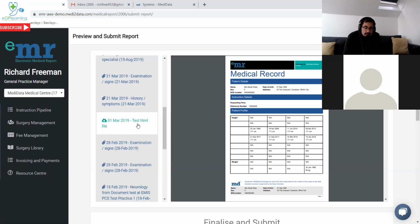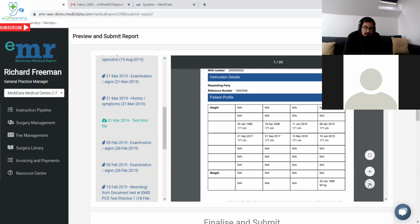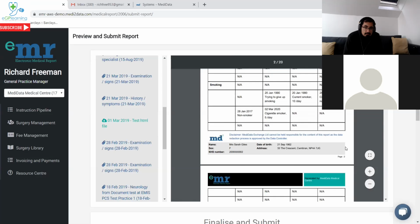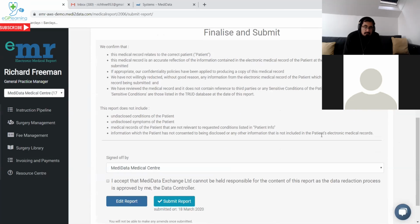But you have the list of your attachments on your left, and then you have a copy of the report, which you can increase the size of viewing. That's it, and then review that output report. And when happy, scroll down to the bottom of the screen and just accept the fact that this has been prepared by the surgery, and go ahead and submit.